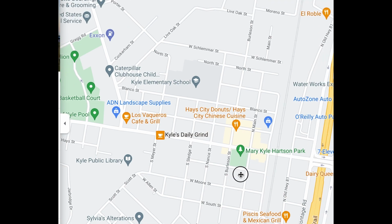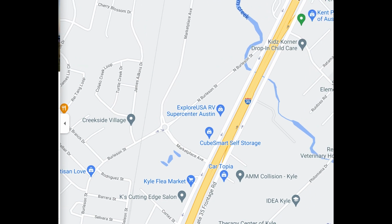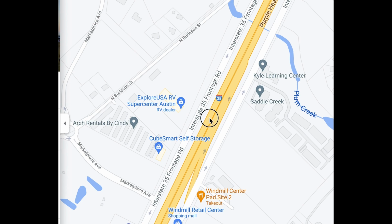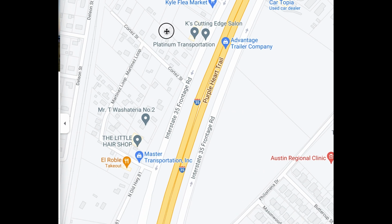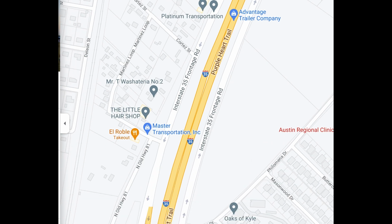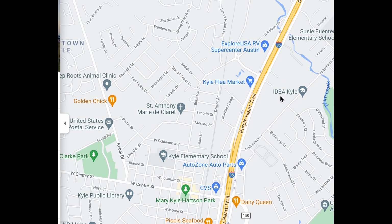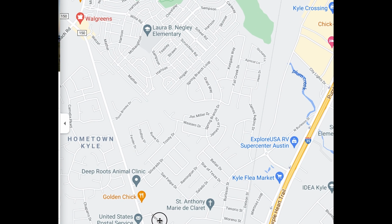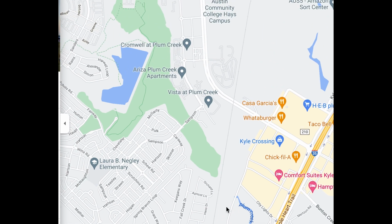Okay, so up along IH-35, and this is one of the things I wanted to show you guys in this video. I zoomed in too far. Hold on, guys, bear with me. All right, so Plum Creek is up this way, right? Here's the golf course that's through the community.